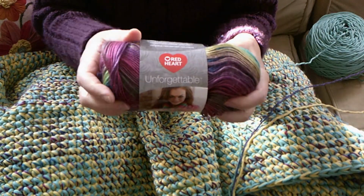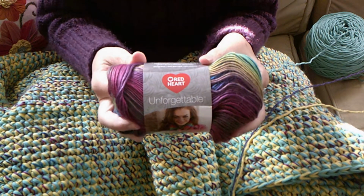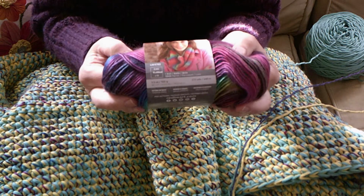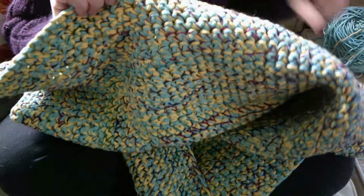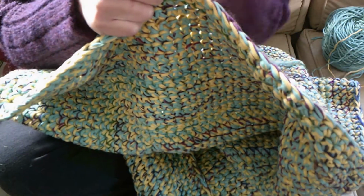It also plays nicely with other yarns. For example, I found this Red Heart Unforgettable, which is also machine washable. So I added it in for some shimmer and pop and playful color variegation for my bedroom rug. Though, if I'm perfectly honest, if I had it to do over again, I would skip the Red Heart. It's shiny and pretty, but not nearly as durable as Home Dec.